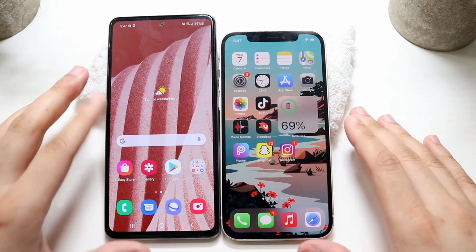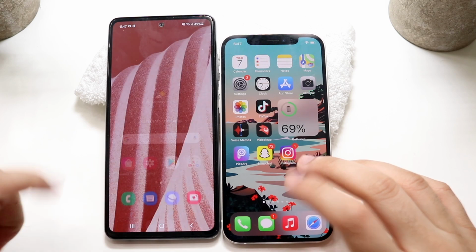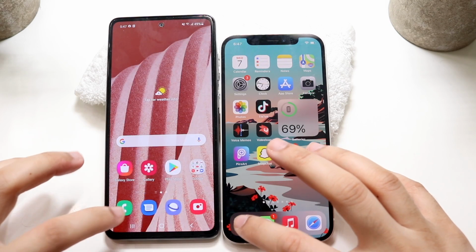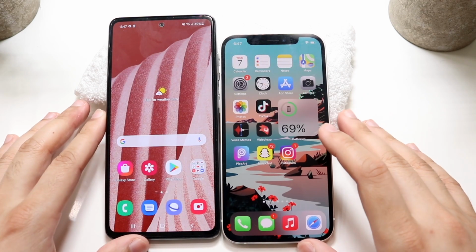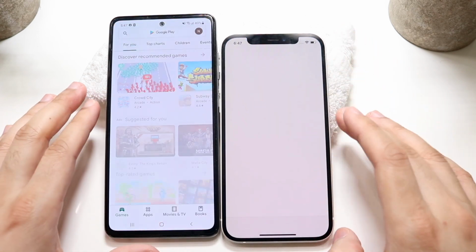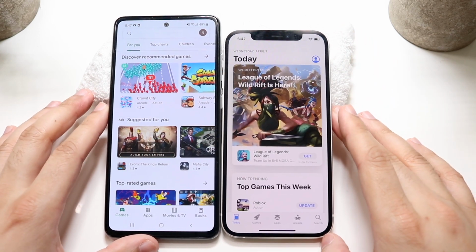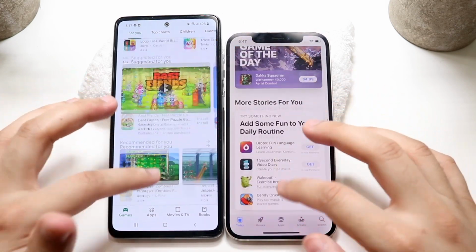Okay, now that we're back, all the apps should be cleared out in the background. As you can see, on the iPhone 12 it's good, on the Samsung it's good. Let's do phone calls, 3, 2, 1. You can kind of see what was going on there. I think the iPhone 12 was definitely faster. Let's do their app stores, 3, 2, 1. And you can see the iPhone 12, I think, was a little bit slower actually there. It took me a second to even register that I was switching the phones.